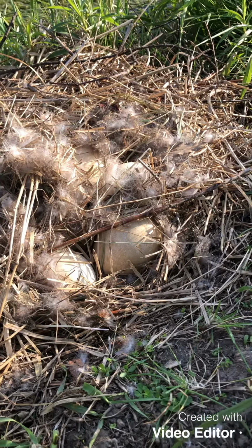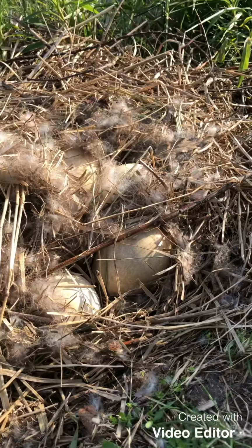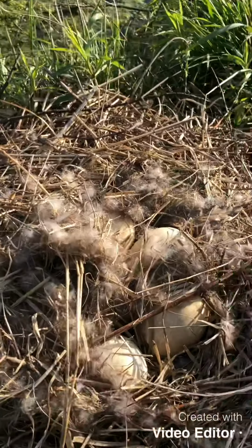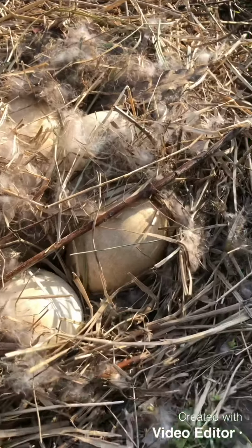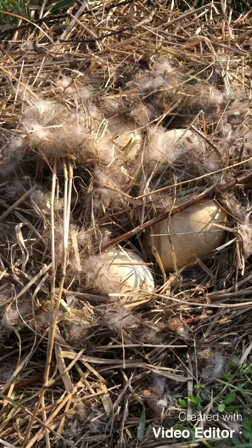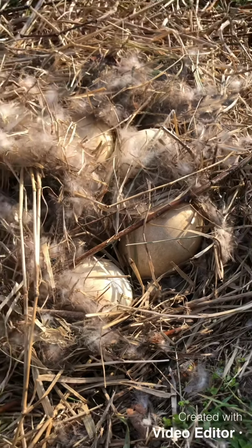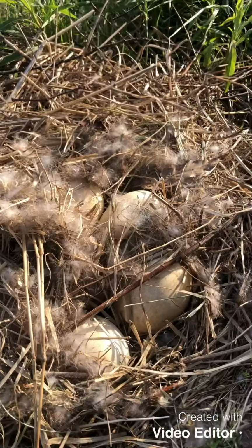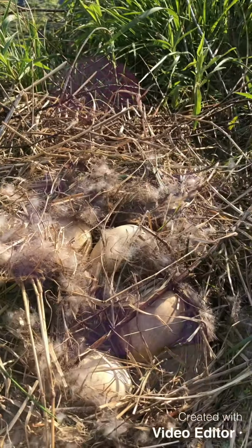find this bird's nest. But you can see, your question that you need to answer is what type of bird made this nest? And one hint is these are really pretty big eggs. They're probably 2.5 to 3 inches. They look brown and they're kind of spotted. So you need to figure out what made this nest.